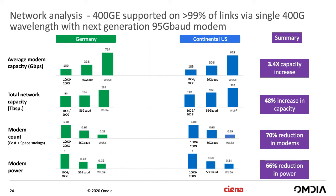Now, the number of modems required to satisfy the demand, which, as we mentioned before, the capacity is going up, but the number of modems required is decreasing significantly. So again, less than half from the previous generation and about 70% less modems required than the 100 gig, 200 gig option. So now you're getting more network capacity with fewer modems. And of course, the power consumption is decreasing as the baud goes up.